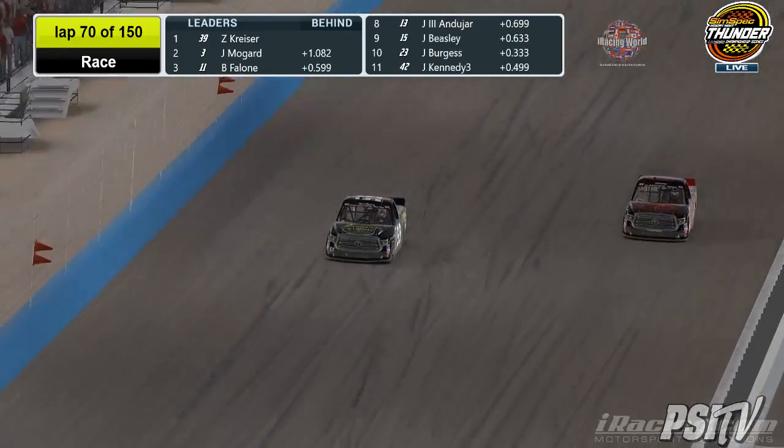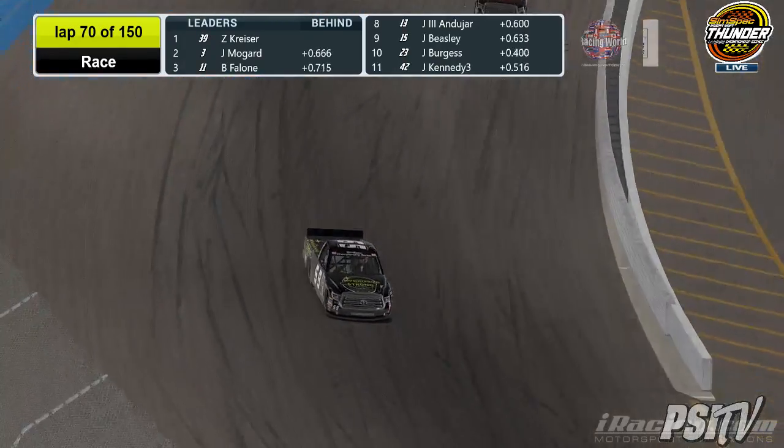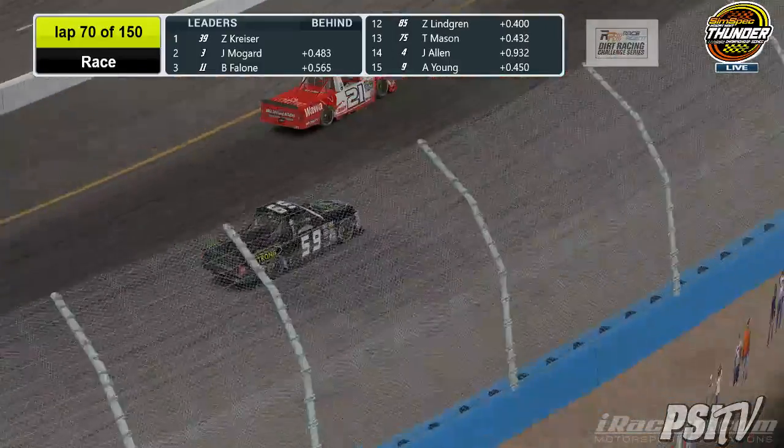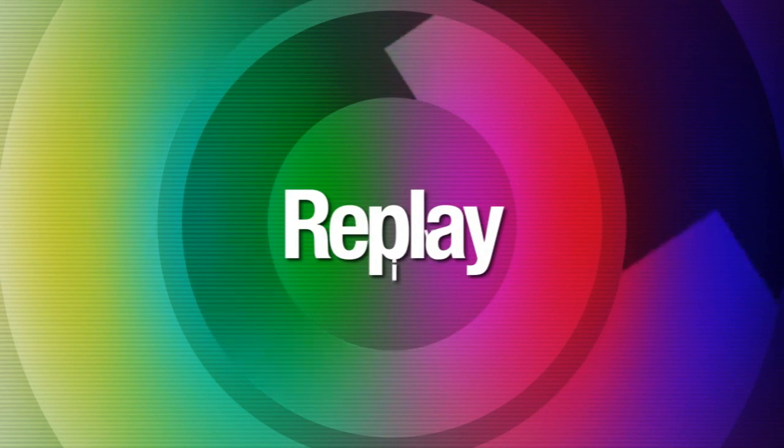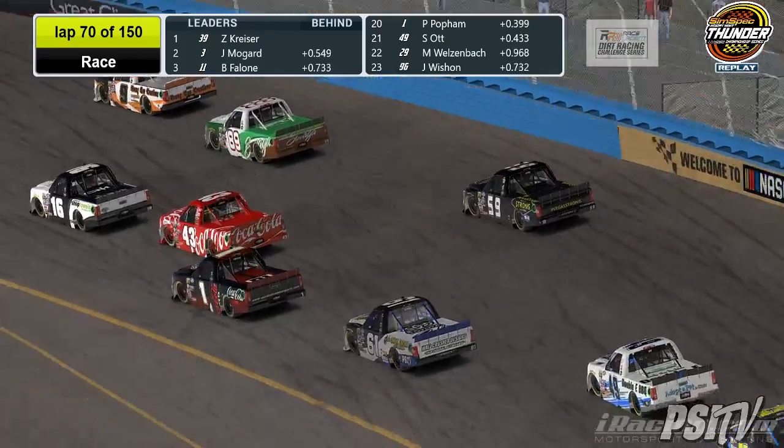He's got some left side damage. We'll see exactly what happens here. The one of PJ Pop in there washed off a little bit of the 61 of Kelsey Rogers, tagging the 59.